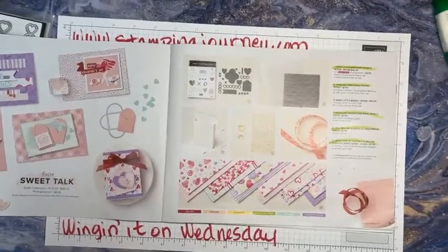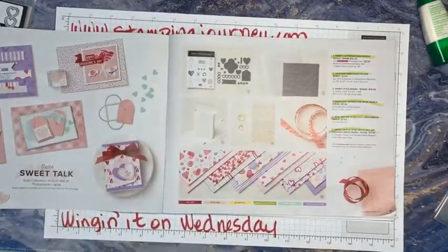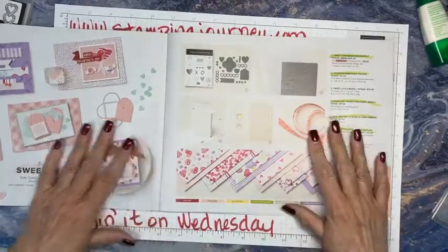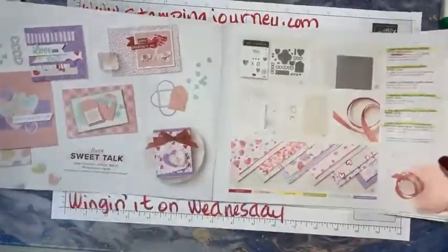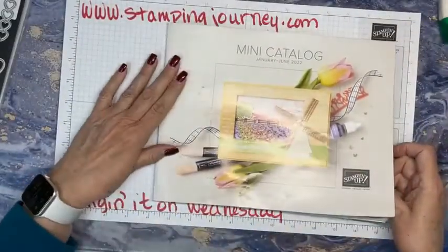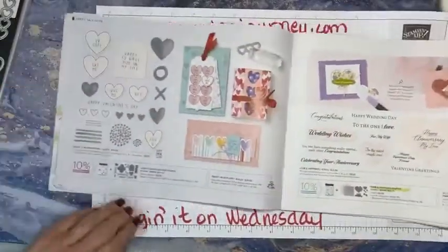We have this new catalog out and I am wild over it. I always am. That's why I don't ever worry about what's being left behind, except for the Cowboys. But I love this. So this is the Sweet Talk Sweet. It's in our new mini catalog. If you don't have a catalog, let me know. I will get one to you. And it's on page 8, 9, and 10.